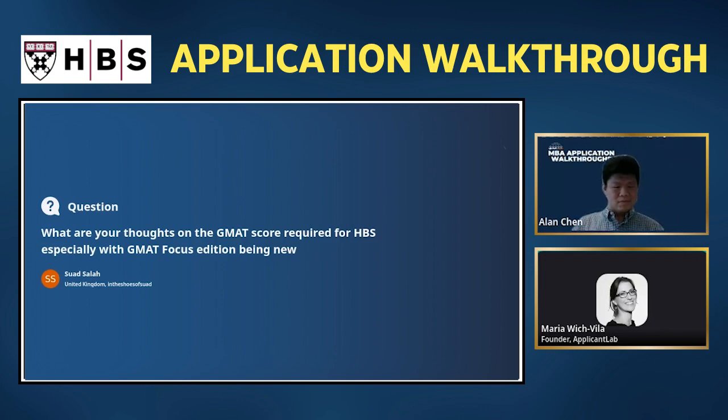Obviously, if you're from an overrepresented group, you're going to want to aim for a higher than average score, or also if you have low grades from college that you need to overcompensate for. So I would just look at percentiles. For the new GMAT, aim for 96th percentile if you're a standard candidate. If you're from an overrepresented group, aim for 99th percentile. It is only one data point, but I would go by percentiles.